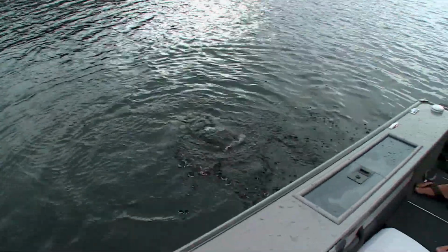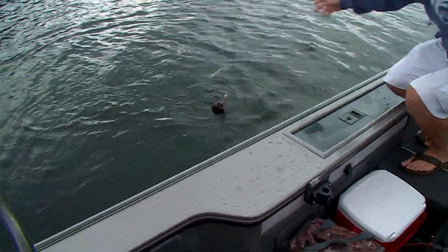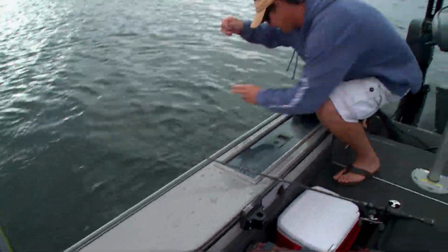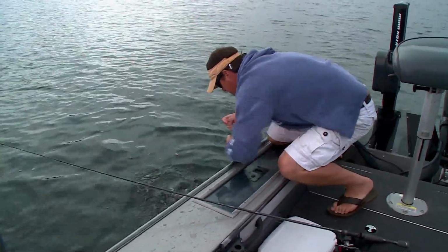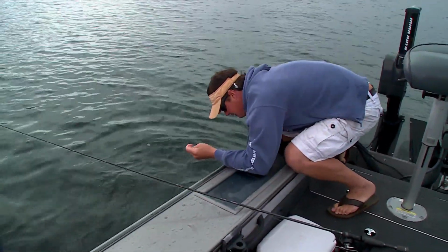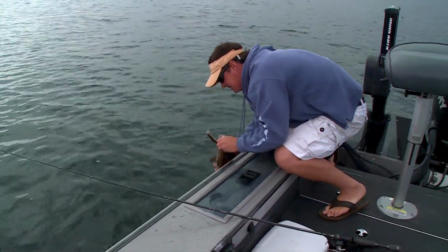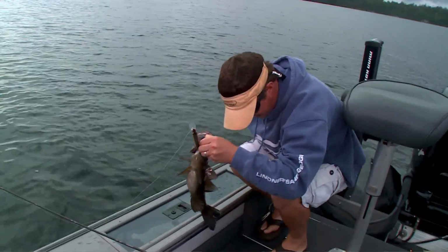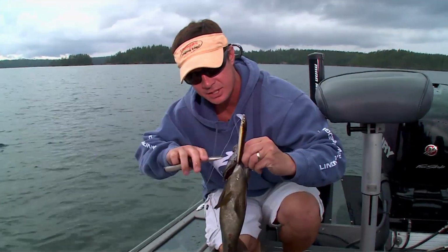Look at the size of this queen of the deep. You know what? Oh, come on now. Look, hook's popped out. Belly lift. There we go. Right up against the lund. Be gentle. Let me get the hooks out of this fish.